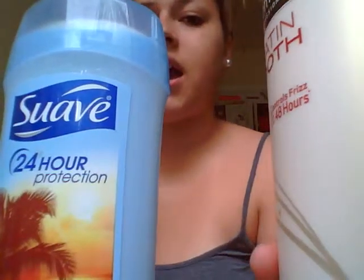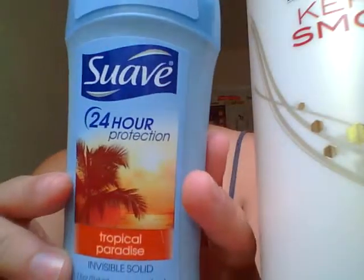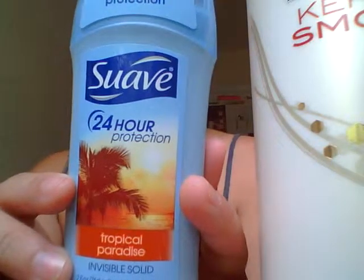And then since I needed more, I got these two. I've used this before. I have not used this, but I definitely have used this one, the Tropical Paradise. Sorry, I'm reading it backwards. It smells really good. Do I have the receipt in here? I probably don't. Anyways, these were either 99 cents each or a dollar and some change, but I got two.